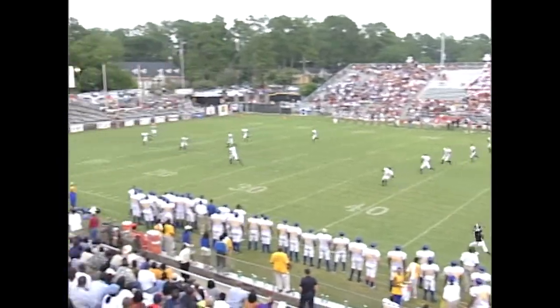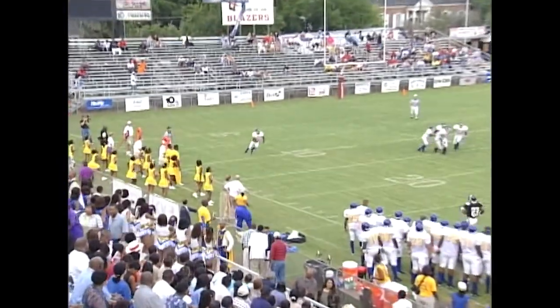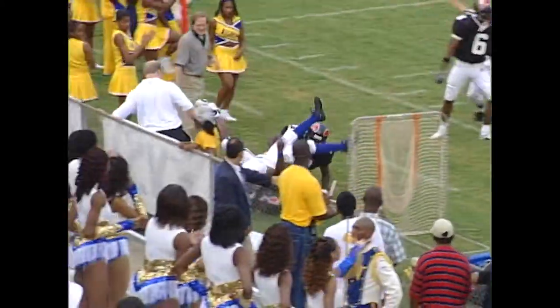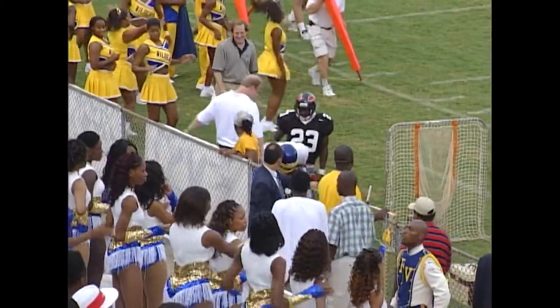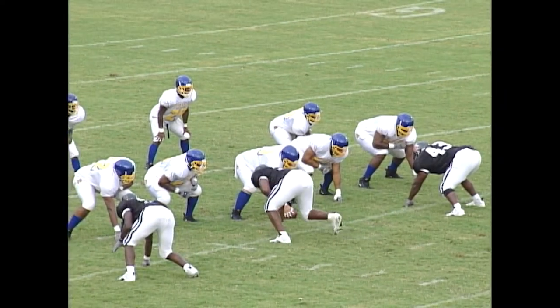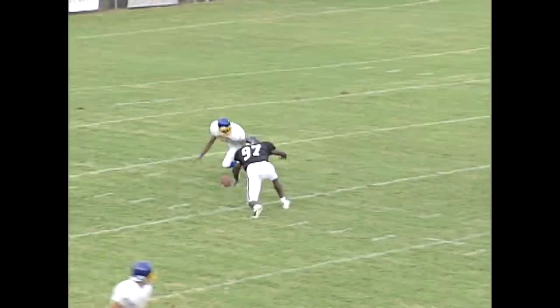Ball's in the air and returns from the 10-yard line to the 15. Running out of bounds at about the 20-yard line. The Bishop again fired a shotgun this time. New quarterback, Max Rolfsett also. We'll get his number. There's a snappy pass to the front.